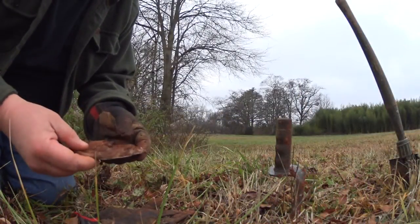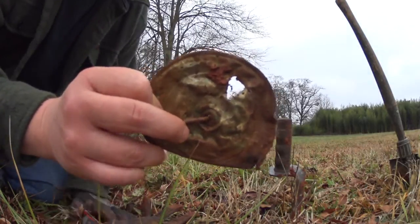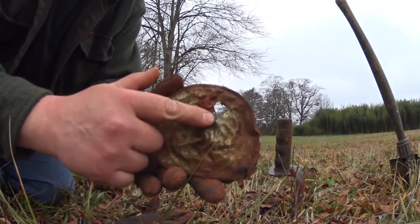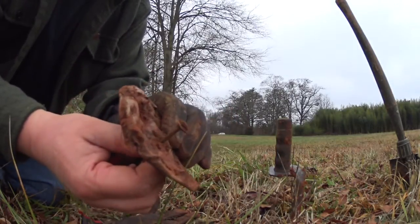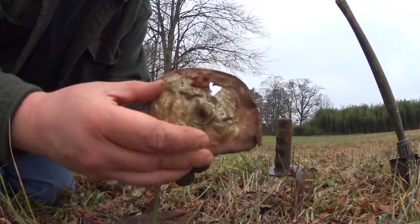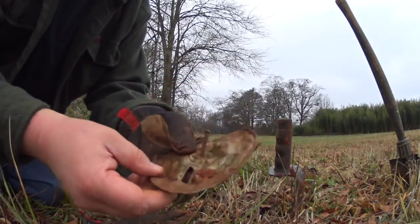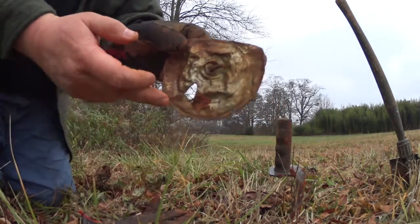Alright guys, I found something a little different. At first I thought it was an old juice lid, you know, with the old punch in it. But then it's got this rivet straight through the center. So, not quite sure what that is. Aside from interesting, I'll keep going.